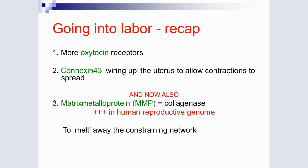This is what it feels like for me to give birth, what labor feels like for me. Contractions change. Right, sorry, I just added that bit.